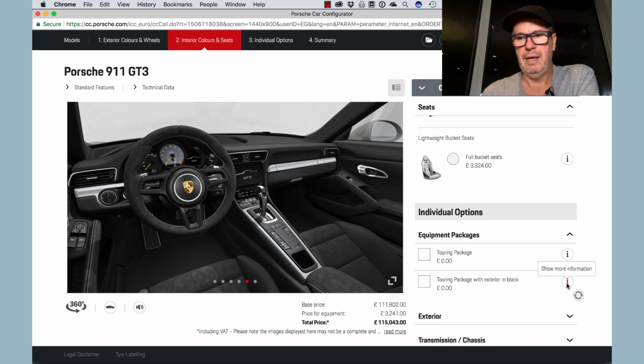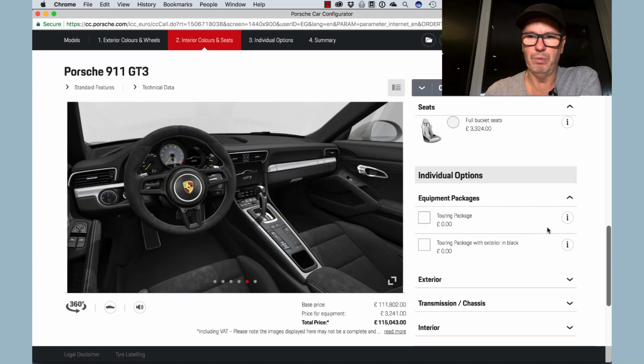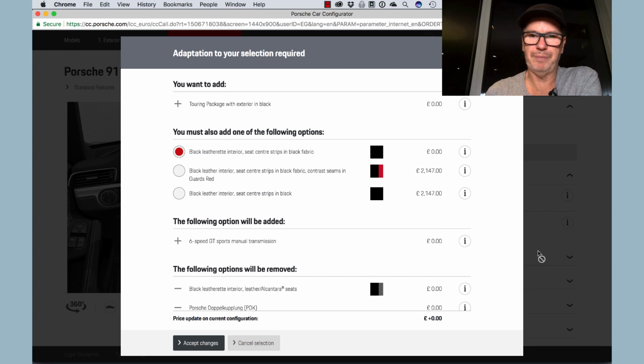in black. If you click on more information, the Touring package with exterior in black is basically trim, the tailpipes, the headlight cleaning system, and the Porsche logo on the back in black. I kind of like that, and I think on the crayon it works really well, so I'm going to tick that. It's a no-cost option. Now, when you pick that option, you will get this screen here.